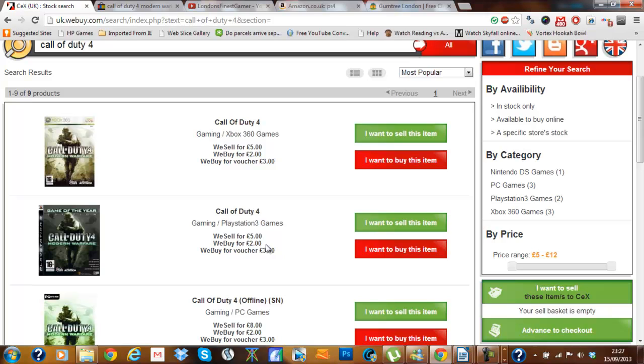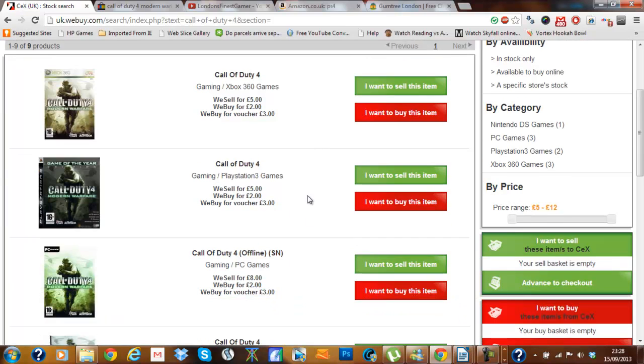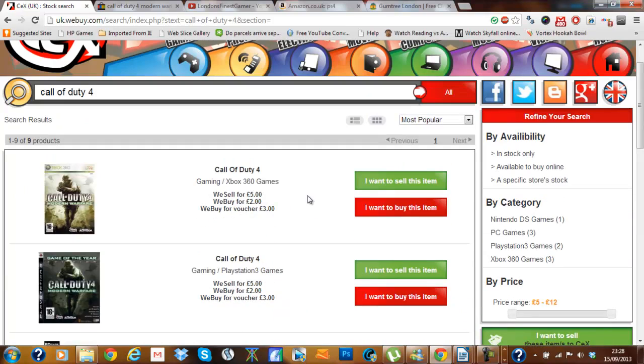This is the only issue now. When you decide to use CEX, you have to remember the more you delay selling them your product, the difference in price is going to be huge. Right now, it's £2 less than it was last week. But let's say you bought Modern Warfare. It's a relatively very low figure, so I won't calculate that.